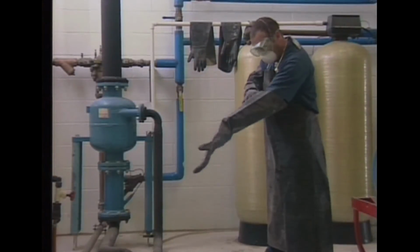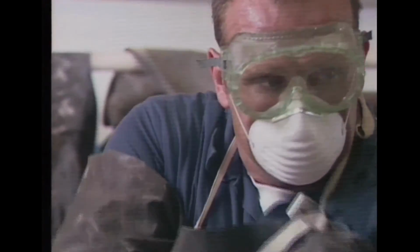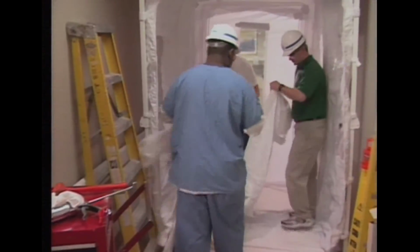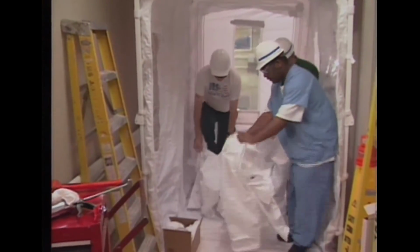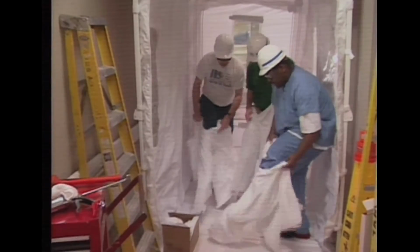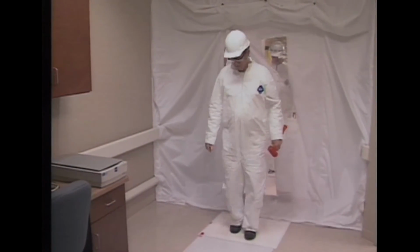If you are working with water, sewer, or vacuum systems, wear face or eye protection to protect your eyes from splashes. And for projects that create medium to heavy dust, disposable jumpsuits can be used to protect clothing when working at a construction site or contain dust on clothing when entering a clean area.